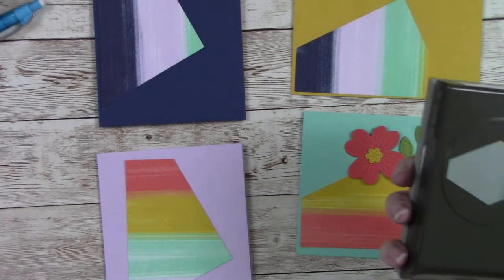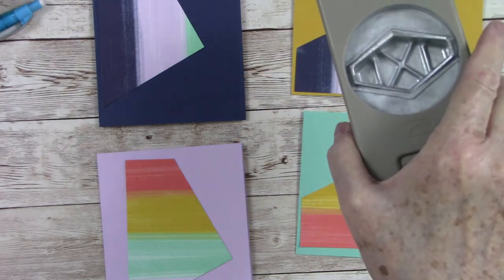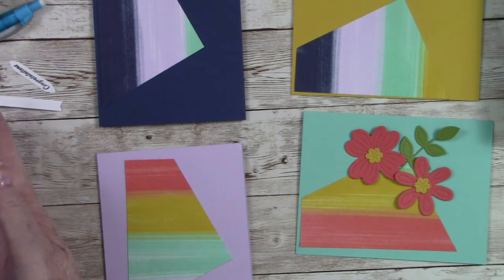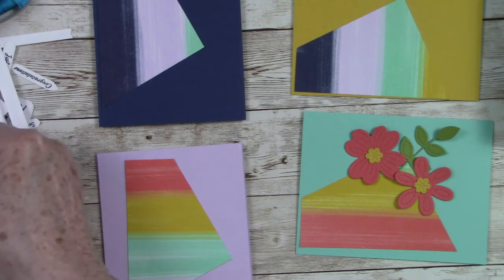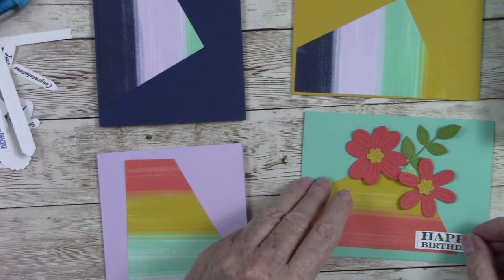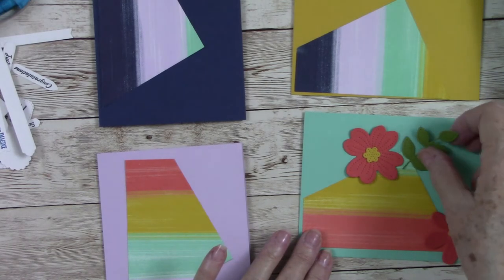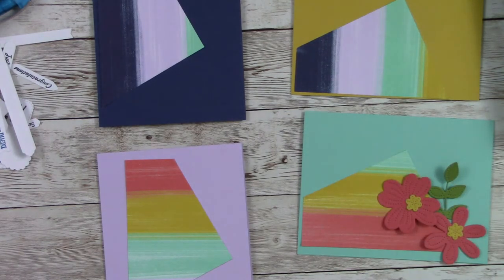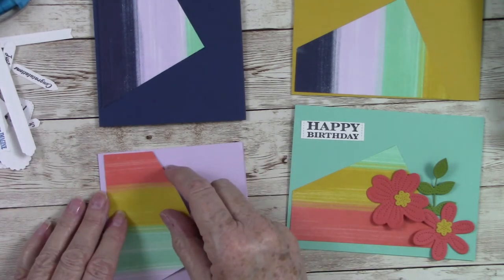But I also brought this punch over. This is our tailored tag, and this is such a great punch. I love it. And I thought it would play good with these angles, but you wanna know what? We might very well be able to use some of these, because look, we've got a happy birthday. How cute would that be? And how festive would that be? And you know, if you wanted to bring your flowers down here, you could do them like this and put your happy birthday up here. No right way and no wrong way to use these pieces on your card. But I tell you what, let's go ahead and get committed and let's go ahead and glue some pieces down.